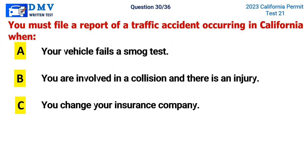Question 30. You must file a report of a traffic accident occurring in California when A. Your vehicle fails a smog test. B. You are involved in a collision and there is an injury. C. You change your insurance company. The correct answer: B. You are involved in a collision and there is an injury.